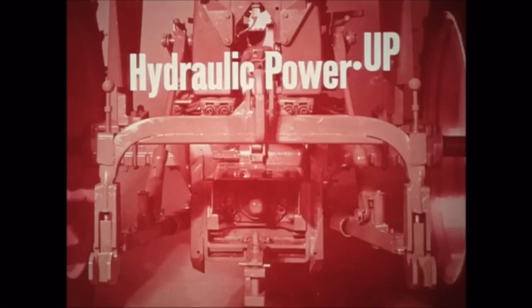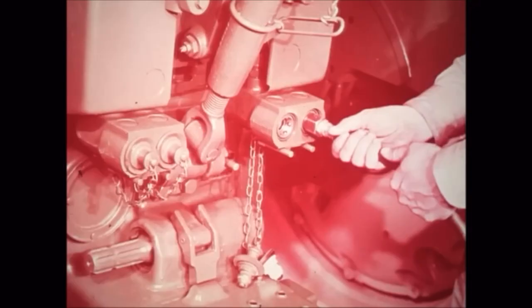Hydraulic power of new 3020 and 4020 tractors is up. To control the heavier equipment you'll use with these more powerful tractors, to handle integral tools bigger than many of your present drawn implements. You'll flick the controls on cylinder-operated hookups and get positive, lightning-fast response. These new breakaway couplings on 3020 and 4020 tractors enable you to hook up under pressure and to unhook with a light pull on the lines.